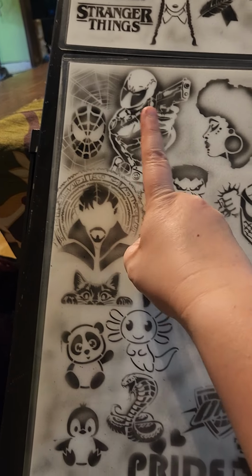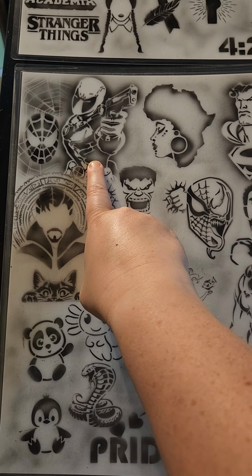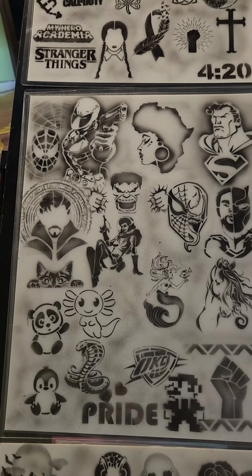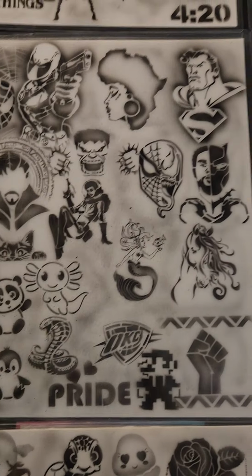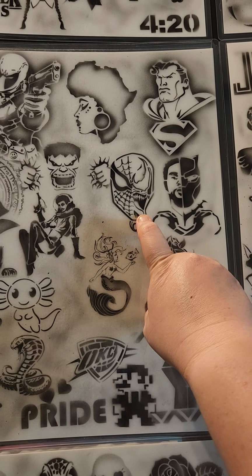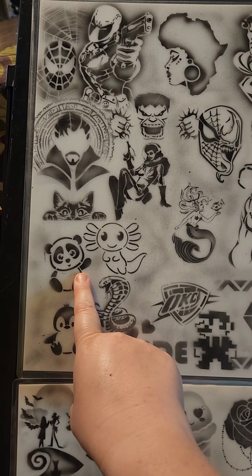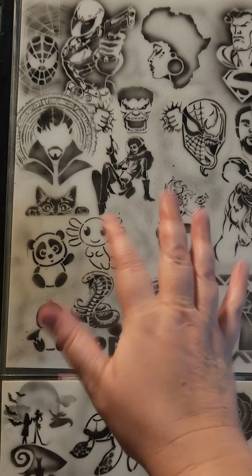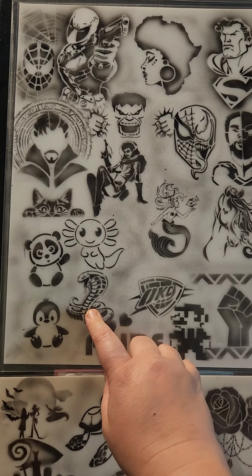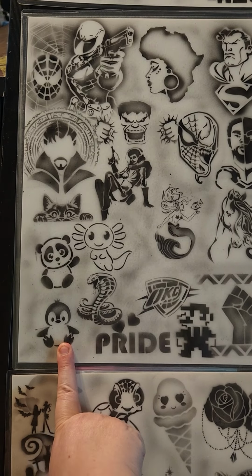I don't know where I got my Spider-Man. This one gets requested a lot by adults and teenagers. That's from Chino Stencils. Deadpool's awesome. It's too big for little arms, though, so I don't necessarily suggest that. This Spider-Man Venom I got from JB Cookie Cutters. Very popular. Pandas from Ooh Stencils, that one's extremely popular. The Axolotl's kind of getting better. The Snake is from Topaz Stencil. That one's really popular. The Penguin is from Glitter and Ghouls, and it's pretty popular.